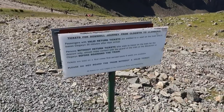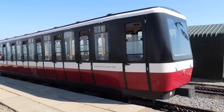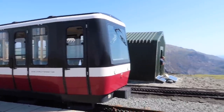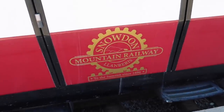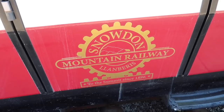Yay! Made it! So if you do go up and you decide, you know what, I want to take the train back down, if there's space, you can buy a ticket. Here we go. Take a closer look at the train while it's stopped and we're up here. I was just told the steam trains have been running here since the 1890s and the diesel train's been running here since the 1970s. I didn't have to ask because it said they've been taking trains to the summit since 1896 right here, with the steam train at least.